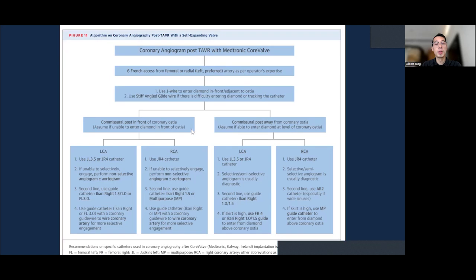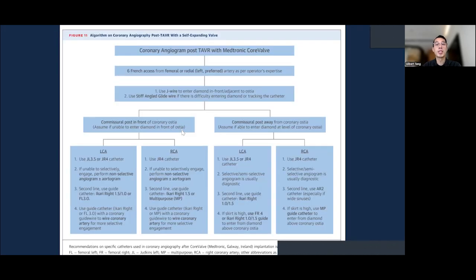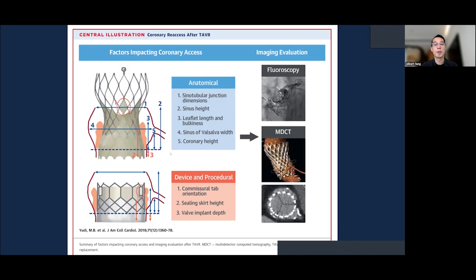Look at the other figure, the algorithm. You can see here that we propose a treatment algorithm, so it makes it impactful when people say, okay, if I have this problem, I'm going to try to follow this logically to see what I need to do. And you can, in this particular case, use the specific catheter to engage the coronary.